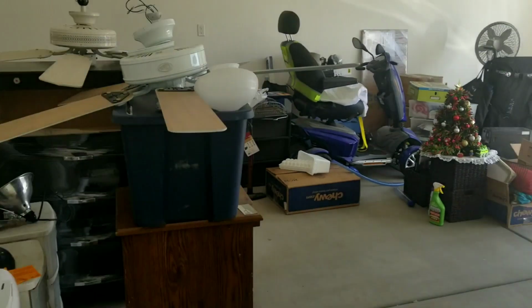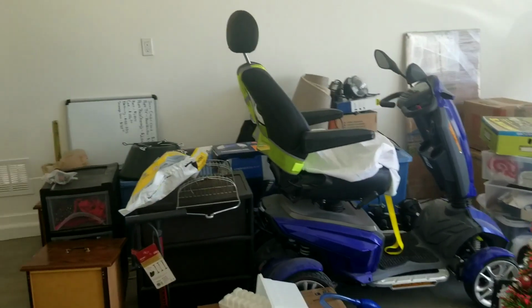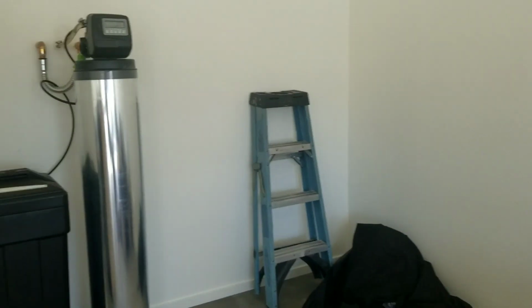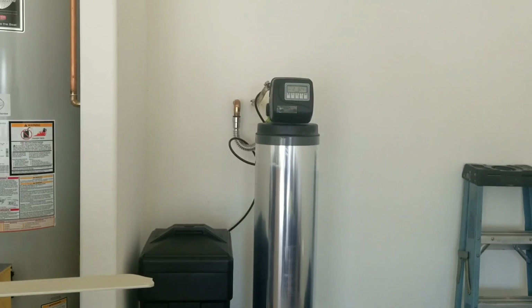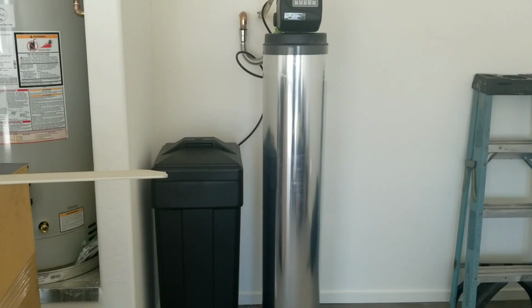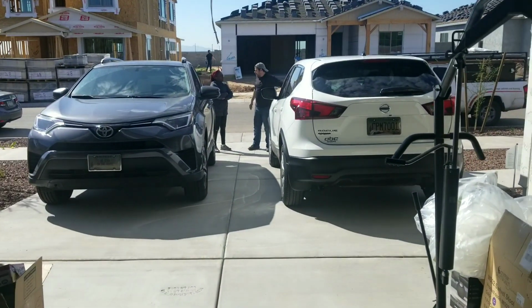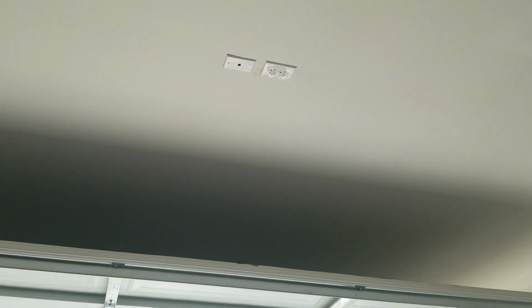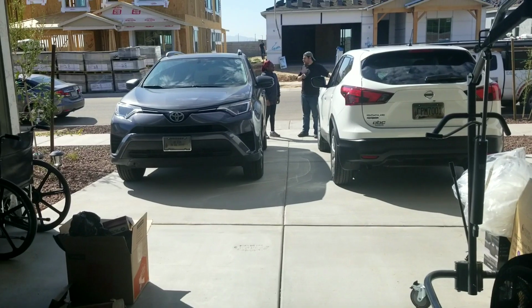Okay, that was the guy working on the floor, tiling on the floor. We also got the water system going, the soft water and purifying system is operational. We got the garage door guy to install the garage door right now. So it's about to happen. Nice.